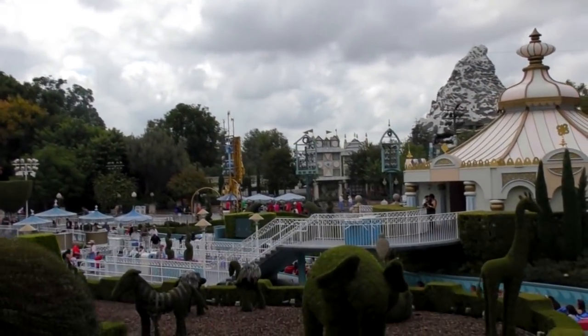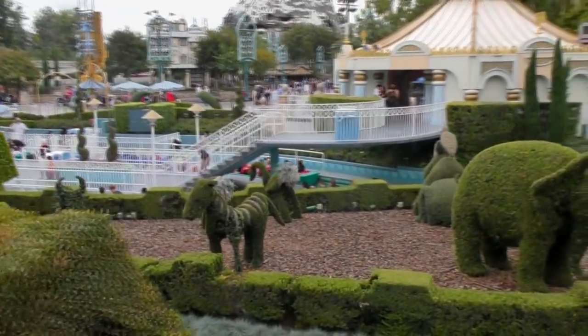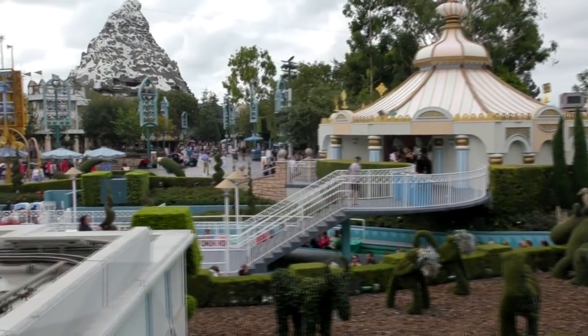As we leave Toontown Depot, we get a real nice view of that happiest land of them all, Fantasyland. You can see people stepping onto It's a Small World just below us. And off in the distance, majestic Matterhorn Mountain.